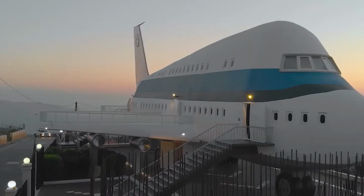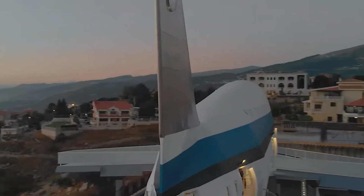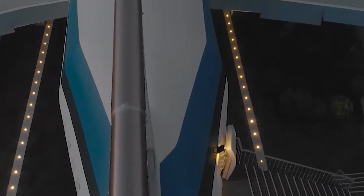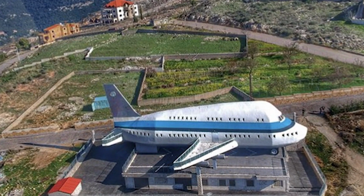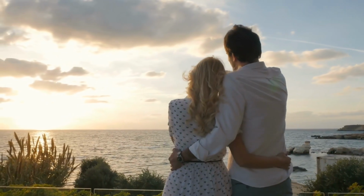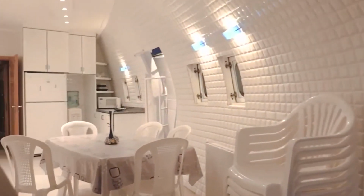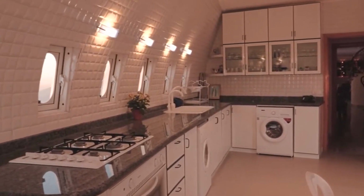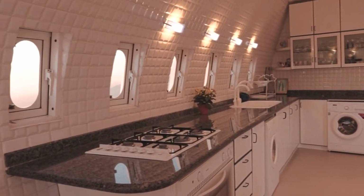This incredible plane house features 41 portholes on each side, offering a stunning mountain view that must feel like soaring through the clouds. But don't think this is just a quirky facade. The couple meticulously recreated the plane's design. While details about the interior are under wraps, we can only imagine it houses some airplane-inspired elements.